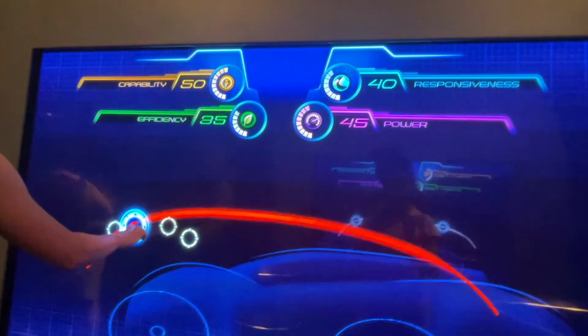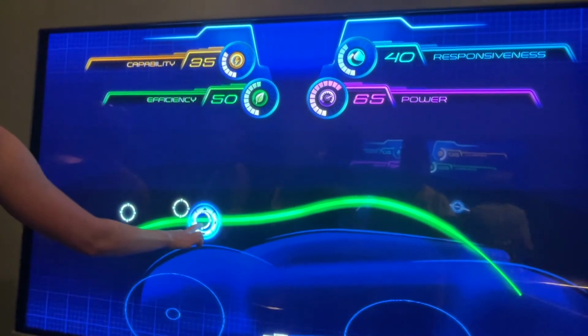If you're coming from the Skyliner, I would suggest you go to Remy because you're closer to Paris in that end.